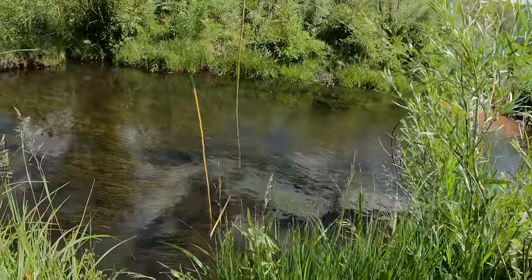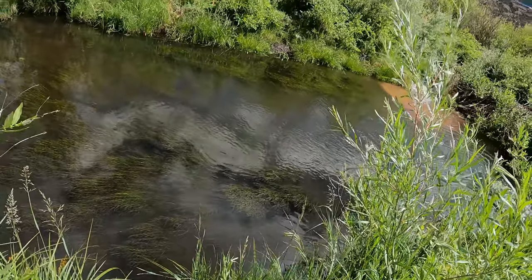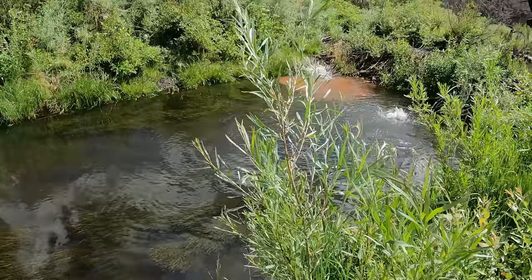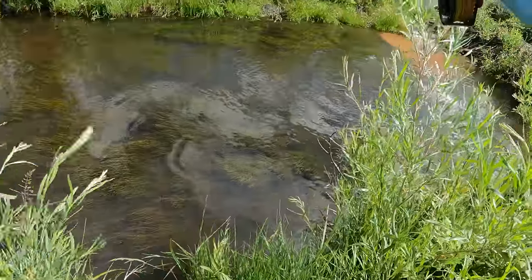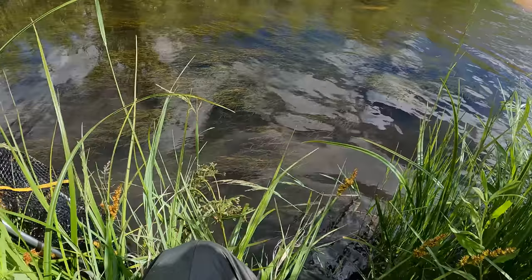Got it. Got a giant. Yes. It's a giant. Oh, yes. He ate it. Oh, my gosh. It's a giant brown. Oh, he's jumping out of the water. Let's get in. There he goes.